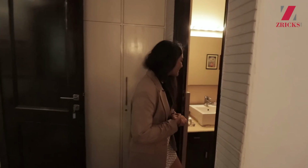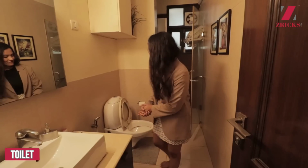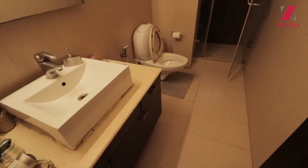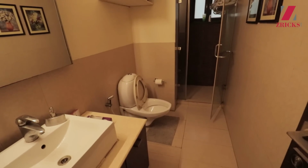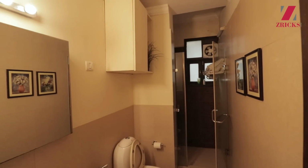So मैं आपको washroom दिखा देती हूँ. First thing that we have in the washroom is the vanity with a little bit of storage. You have the toilet seat here, and then in almost all the washrooms we have this divider that is actually dividing the shower area and the vanity area.